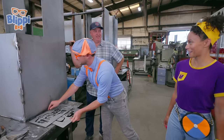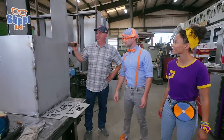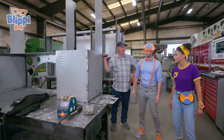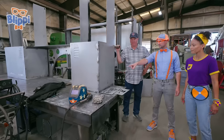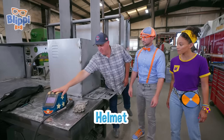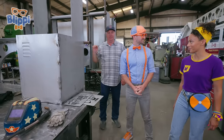Oh, wow, that sounds kind of complicated. Yeah, what's this that they're welding? This is the front of a fire truck body. Whoa. So much work goes into building a fire truck. Yeah. And wait a second, what are those? These are your protective gloves and your protective helmet from the arc from the welder to protect your eyes and your vision. Oh, looks like a cool helmet.